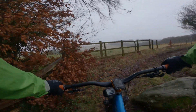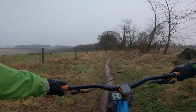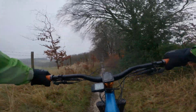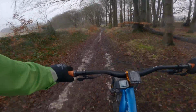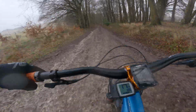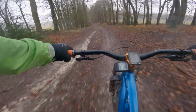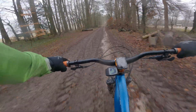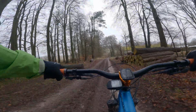Down through Rocky Woods now. Let's see what this is like. Yeah, slip slidey, that's for sure. There used to be a nice little track up to the right. I might come down in the summer and recarve it. It's well worth it. It's good. Washed everything away. It is a wet day today. So misty.